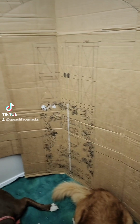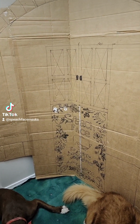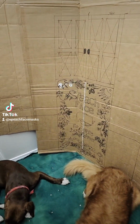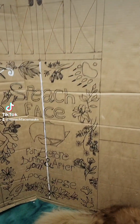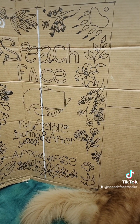But I wanted it to look as real as possible, because even though it's really scaled down, it still looks like something that you could live in. And then, that is my logo. I love it. Speech face for before, during, and after your apocalypse.